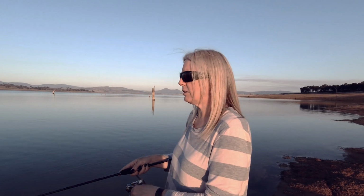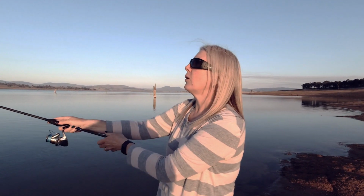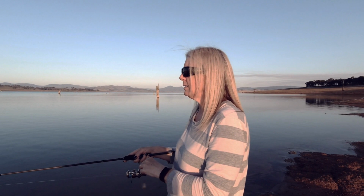It's lovely and clear and no wind. So with the sun going down a bit, there's also a lot more activity on the water now. There's insects all over the place, and so they might start to have a bit of a feed, which would be nice.